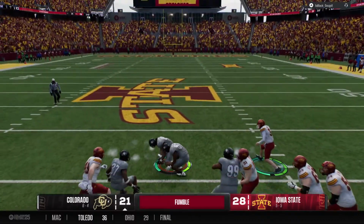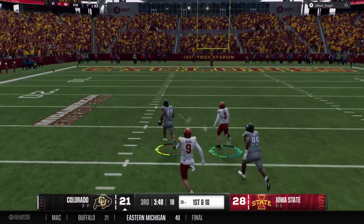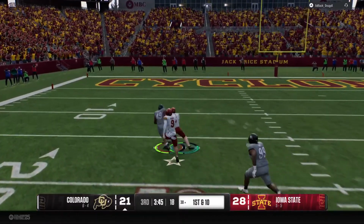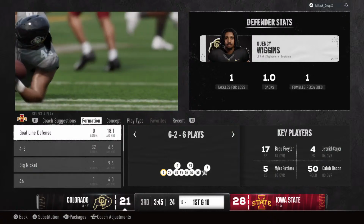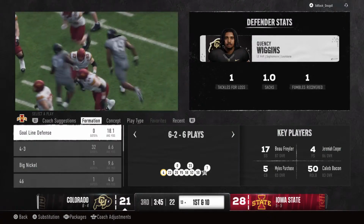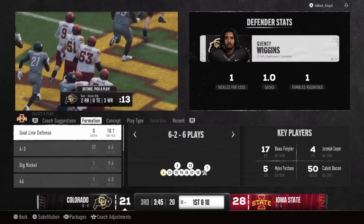What a disastrous play. The defense scoops it up, and they're bringing it back. Running wide open down the gut of the field. They finally make the stop, and not only the huge turnover, but the big return has them set up in business.